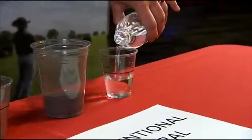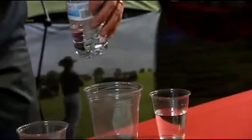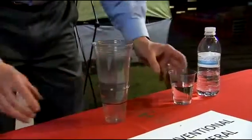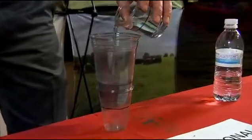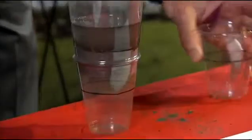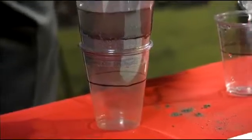I've got a line drawn on my cups here to show you that, which would really represent a heavy amount of rain if this were actual conditions. I'll pour the water through the conventional mineral first, or attempt to do that. Then we'll do the same thing for our Wind and Rain mineral.